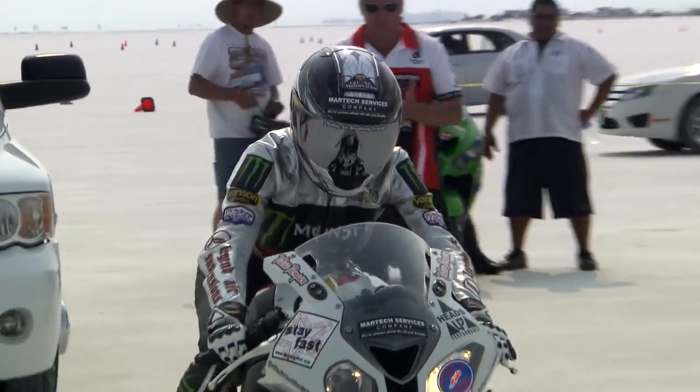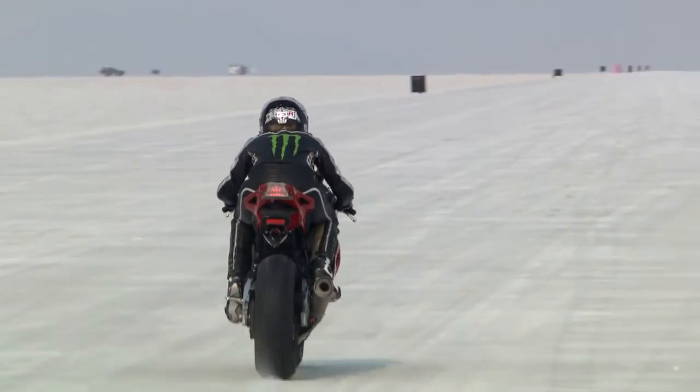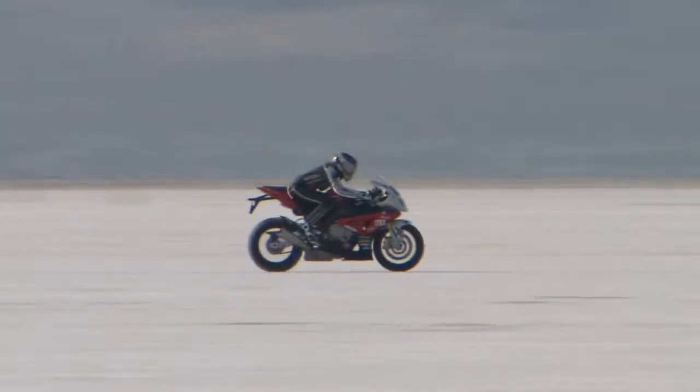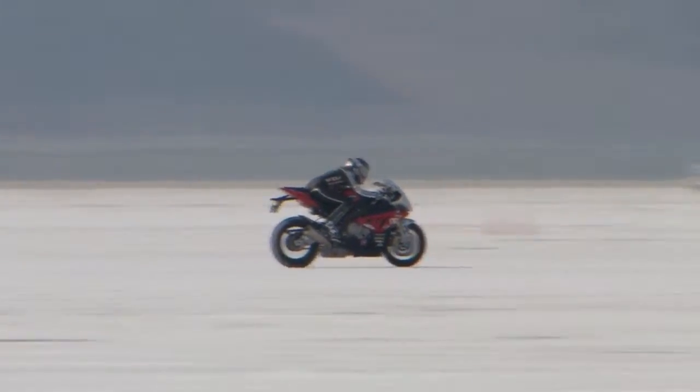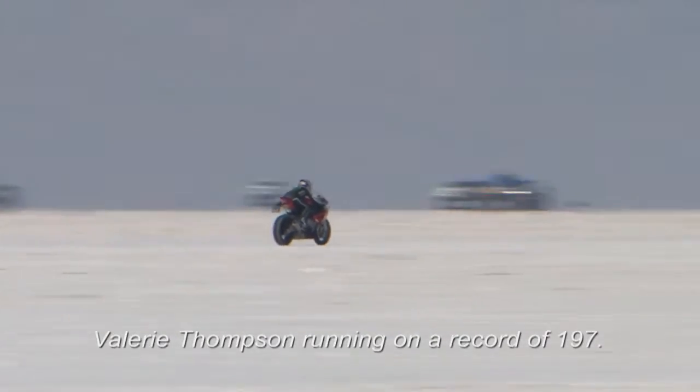We've had a couple of passes that were backwards, 194 range, but we only have about 2 more miles per hour to take the record of 197.116. So we're knocking down doors and taking down numbers. Valerie Thompson running on a record of 197.